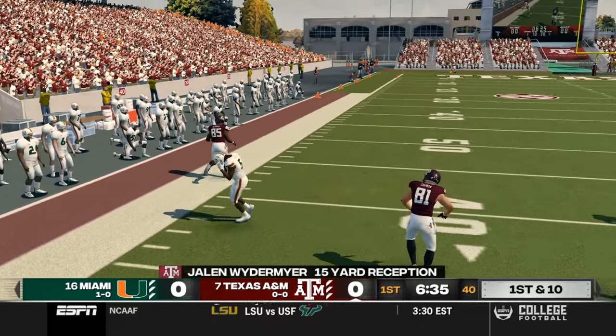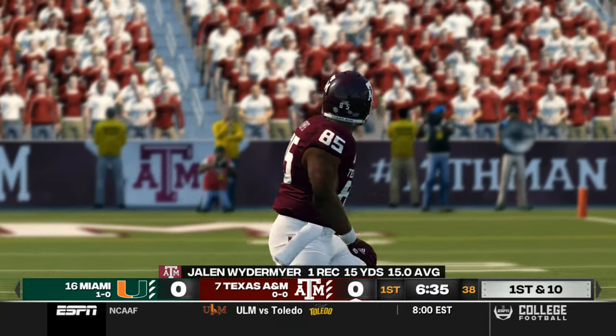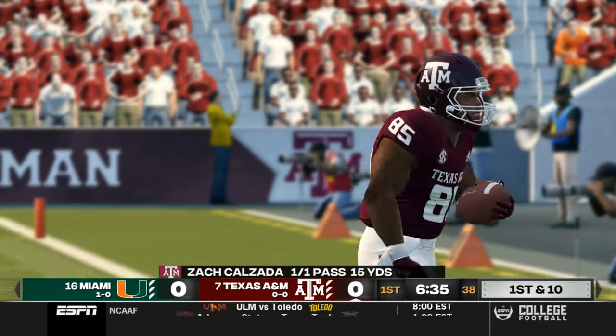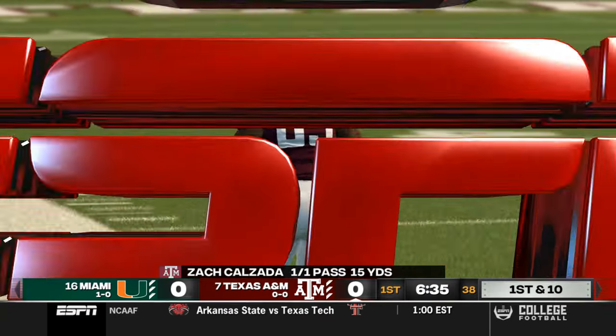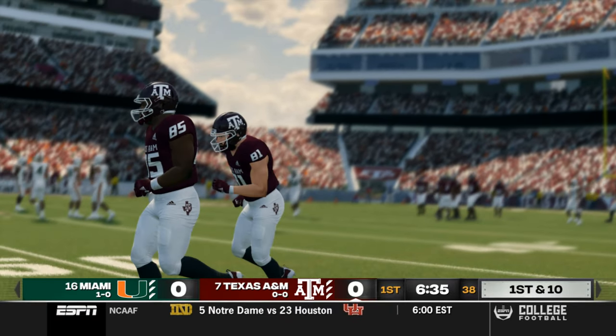Catches it, and he's looking for more. He steps out at the 36. Superb effort by the receiver to come down with that ball. This comes down to the timing between the quarterback and the receiver, and the result, again, a nice play for the offense.